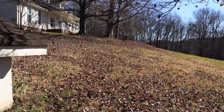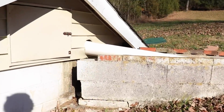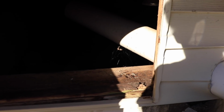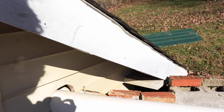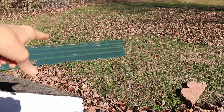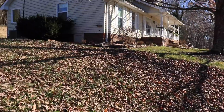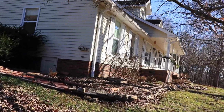Anyway, there's water in there. The door's not even latched. Of course, you can't see anything. It's pitch black. I'll get a flashlight and we'll do it. There's obviously a pump in there because you see some wires here. And I have a feeling that green piece flew off and it's supposed to be over here, covering that up. At any rate, the downspouts from the house go right down to that.